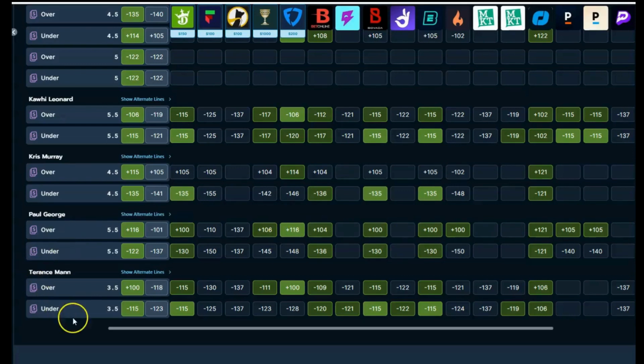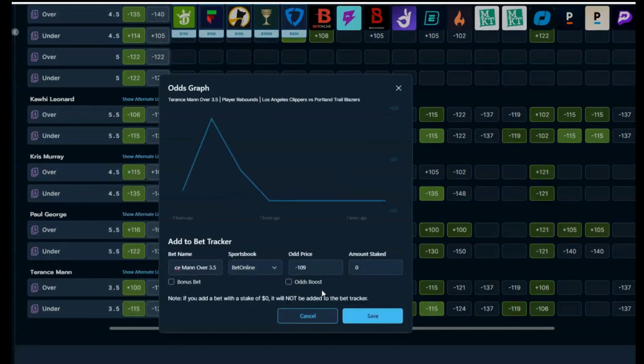But anyway, Terrence Mann, I like this over. I got the best price here at plus 100 with the folks at FanDuel. Here's why I like it. You know how I like to use my bet online. Now this is kind of skewed. Normally I'd have this at minus 120, which would kind of scare me a little bit. But what I'm looking at here is the chart at minus 108 or minus 109. They've gone down, so I like the direction that that's going.